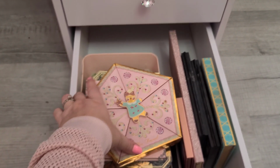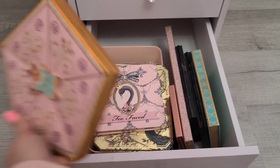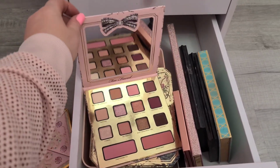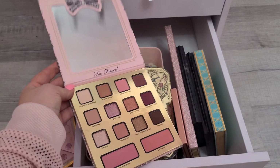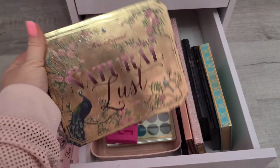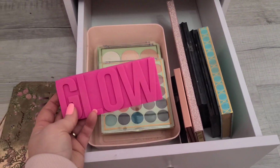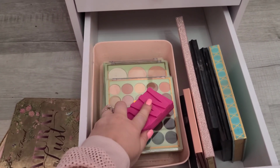This one is Too Faced from one of their Christmas collections. This one is from their Christmas collection last year, I think. Really pretty eyeshadow palette. I love this one right here. I just think it's so cute with the packaging. And then the Too Faced Natural Lust palette. I don't know why this is down here, but this is a Glam Glow highlighter palette right here.